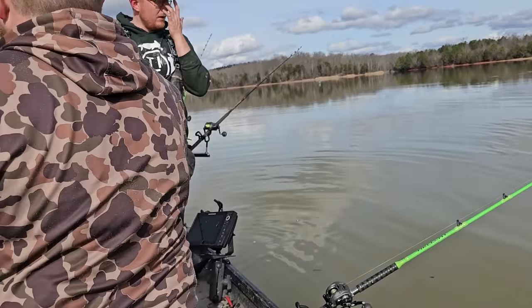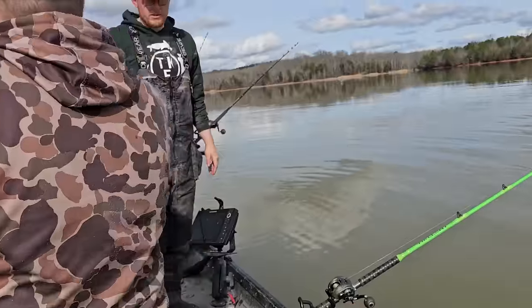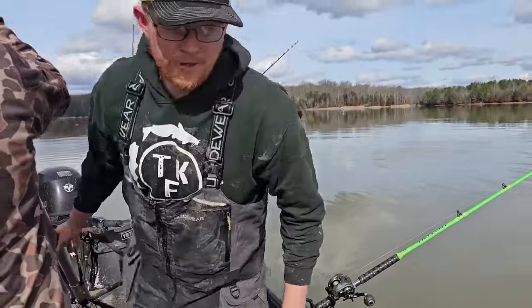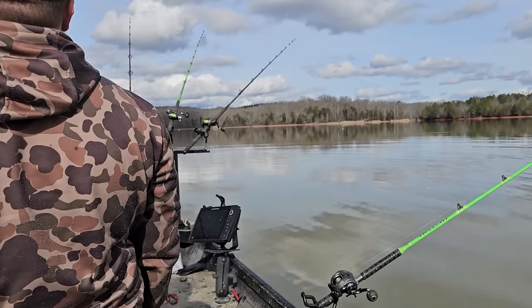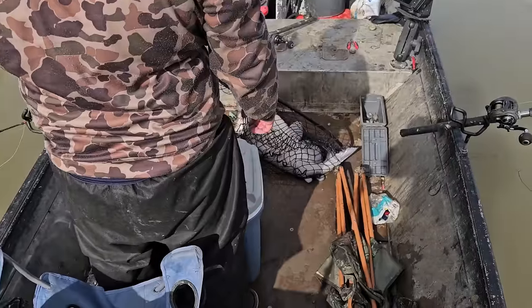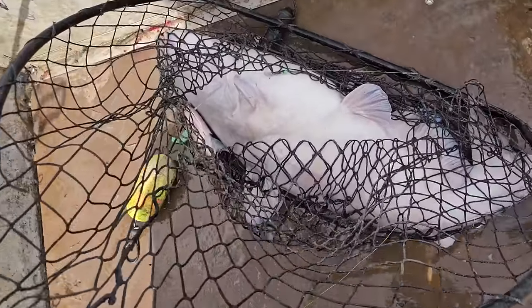Well, this may end up being one of the, at least for pounds of fish, highest pounds of fish a blue cat caught on video, other than somewhere like the James or something. But we're just slamming big fish. We haven't caught a monster yet. We ain't caught like a 60 or a 70 yet. We got a mid 50.